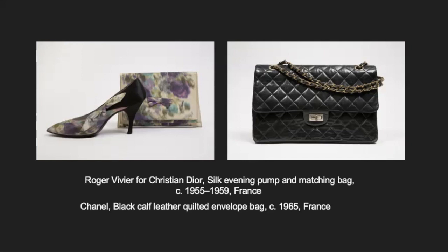But shoe designers are gaining a reputation at this time, not just Roger Vivier, but also Perugia and Charles Jourdan. These companies have been in business since the 20s, the 30s, the 40s, and they continue to make shoes and really bring attention to shoe designers as independent fashion creators outside of fashion houses for the rest of the 20th century.